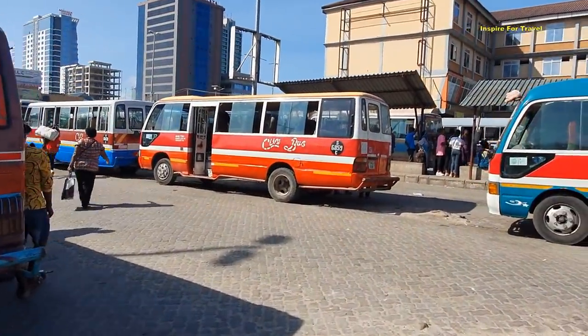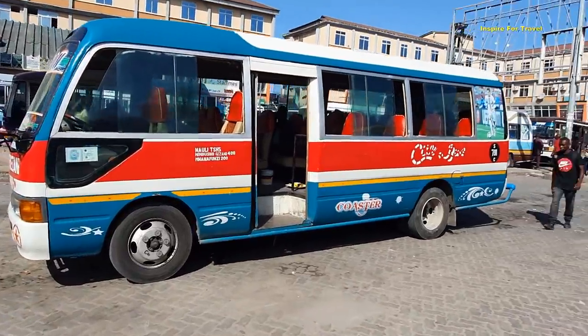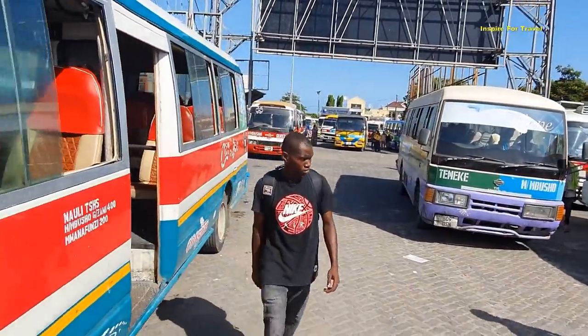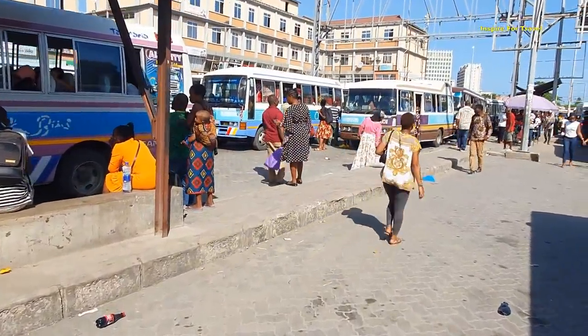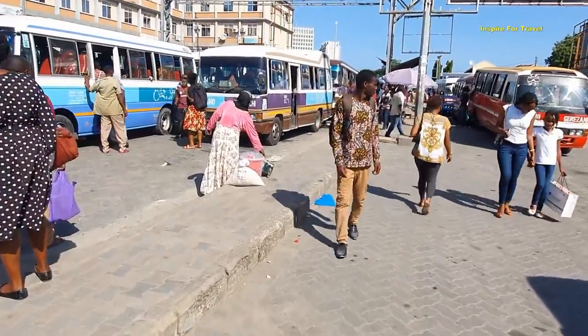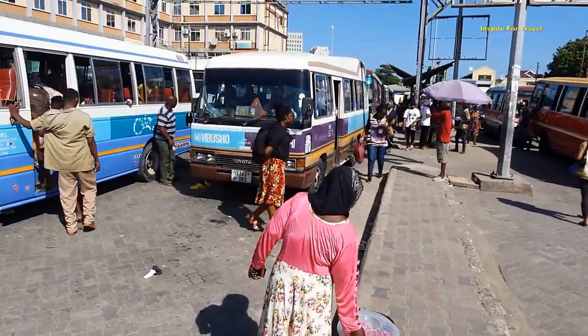So this is the bus station, guys, and from here you can get buses to many areas. Like I said to you, even right here you can see buses are going to Temeke. I did a vlog recently on Temeke. That's another area in South Dar es Salaam. Buses going all over.